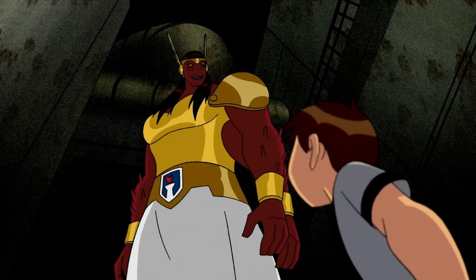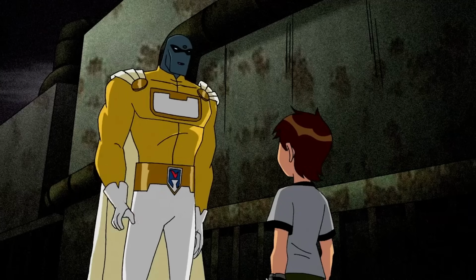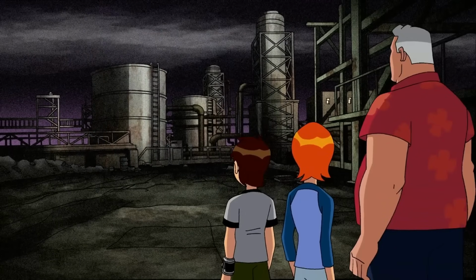Impressed by Ben's innovative combat tactics, Ultimos offers him a position as a Galactic Enforcer, but Ben declines, preferring to stick with Max and Gwen. With their victory secured, they bid farewell to the Galactic Enforcers and return home.